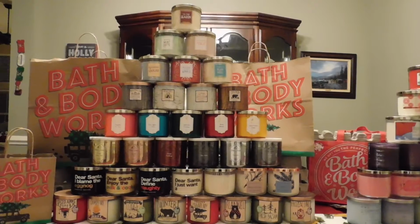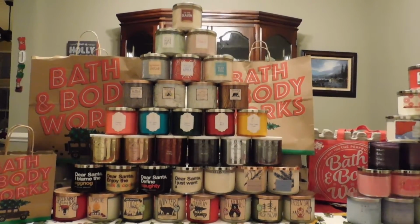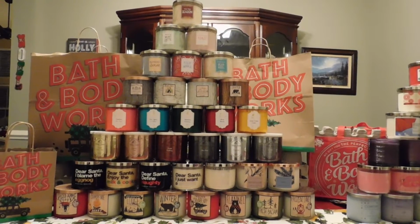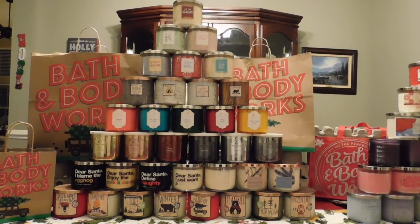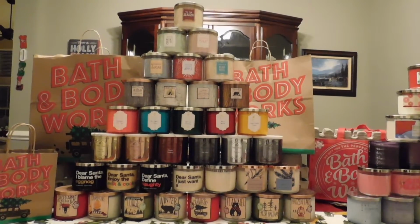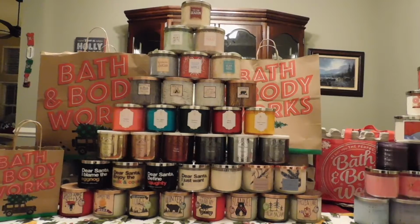If you do not know what candle day is, Bath & Body Works has an annual candle sale. This year the candles were $8.95. And you could also use coupons. For an avid candle burner and lover like myself, it is the absolute best day to stock up on all of your favorite scents. And stock up I did.